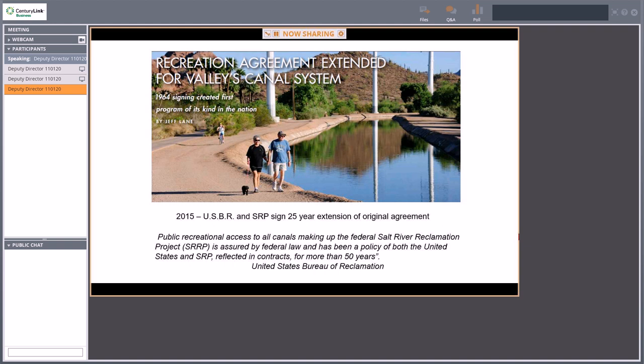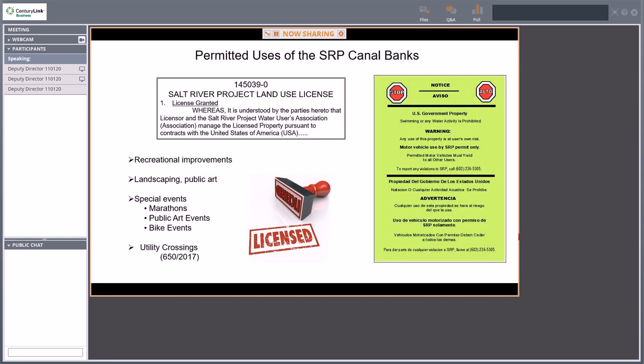The agreement in 1964 was the first of its kind to formally authorize use of the canals. And so it was slow to get started. As I said, not much happened from the mid-60s. The first improvements really didn't happen until the mid to late 80s. And most of what you'll see here today has happened in the last 15 to 18 years. So, permitted use of the canal banks.